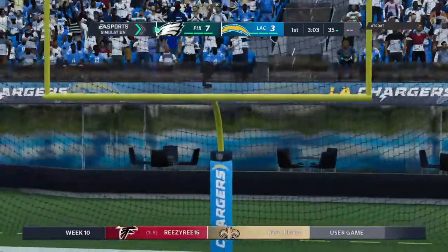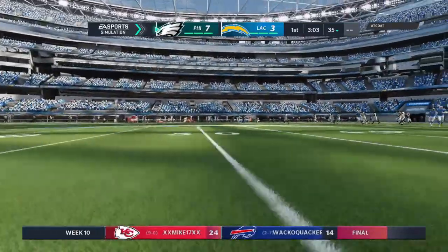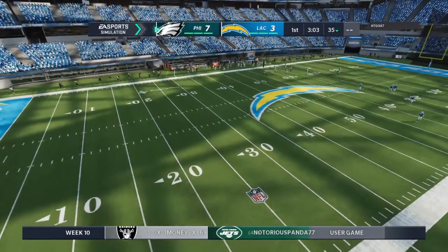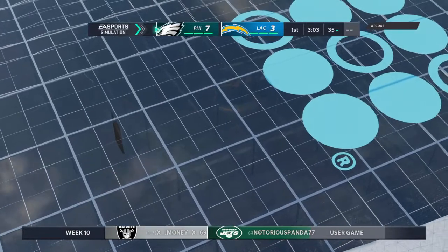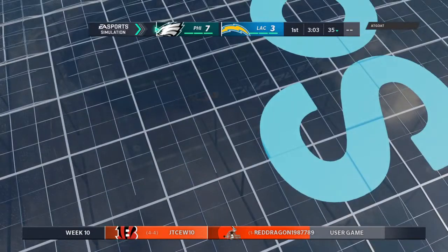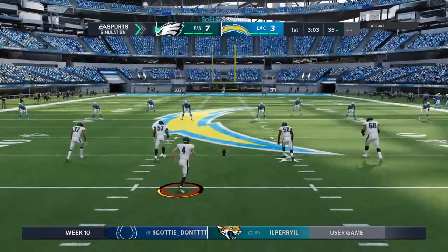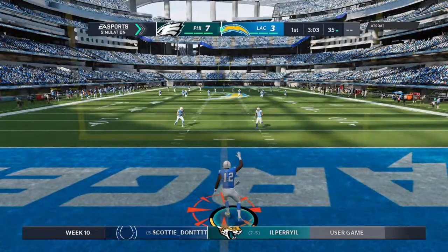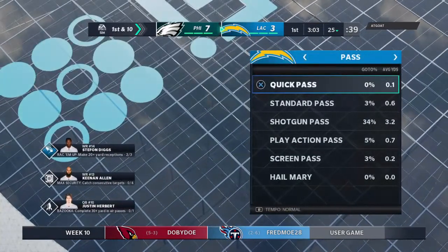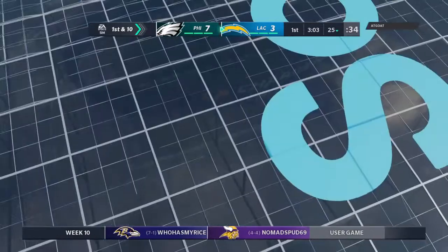And this is up and good to make it 7-3. Makes the score Eagles 7, Chargers 3. Jake Elliott to kick off for Philadelphia. So here's the kickoff now as he'll get it again following that fumble return for a score. And no return on this one as the fair catch is signaled for and taken. The Chargers take over 1st and 10 at their own 25-yard line.